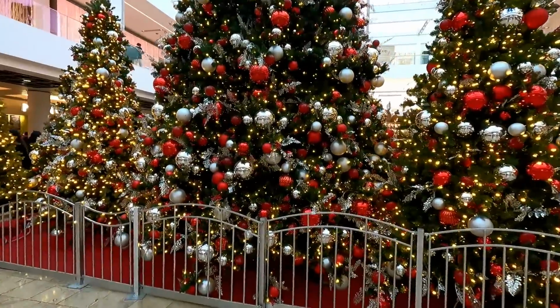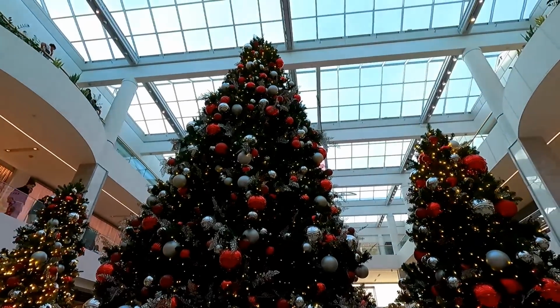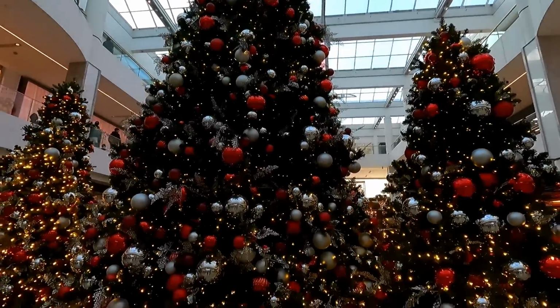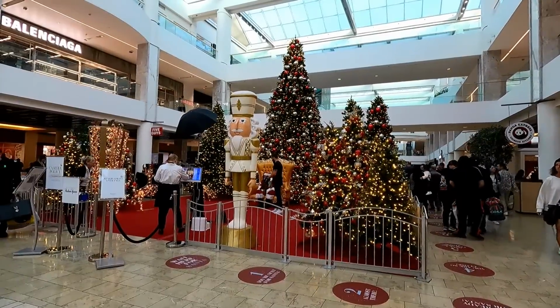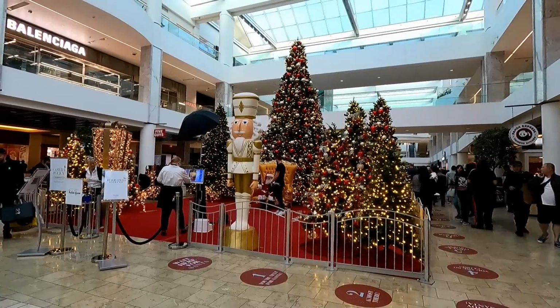I guess that's good that there's no line wrapped around here though, because we can get a closer look at these really big trees. These are beautiful. Man, I really do love the mall at Christmas time. You see what I mean though? There's a lot of people stopping to look at Santa Claus, but really no line for pictures.